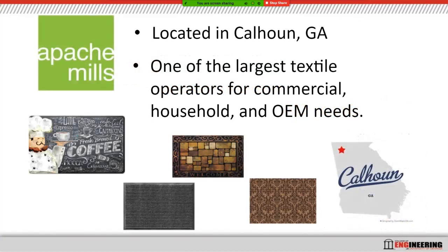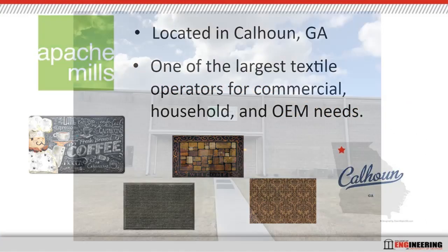Apache Mills is a textile manufacturing plant located in Calhoun, Georgia. It is one of the largest textile operators for commercial, household, and OEM needs. 80% of their customers are large retail companies such as Walmart and Target. They produce high volumes of product at a slim profit margin to maximize profits. Apache Mills makes a variety of different textiles, but we got to watch the manufacturing of outdoor and indoor mats.